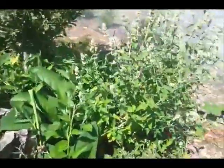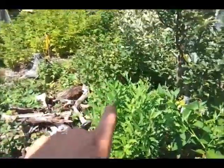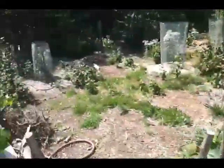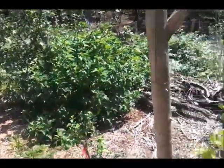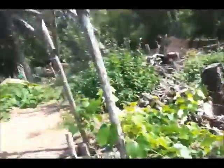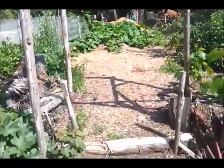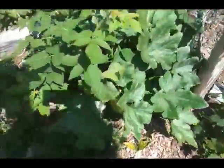There's catnip and walking onions and comfrey and lovage. And there's our original currant plant right there, all surrounding this apple tree, which all kind of have a symbiotic relationship. There's another big currant plant under that apple tree. And there's another grape on the grape arbor that I think I made last year. I don't remember if that was part of the tour. And there's a random squash here. That's cool.